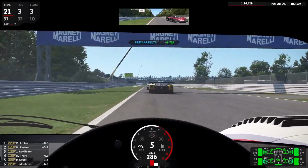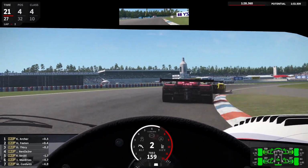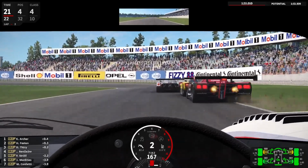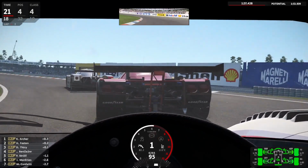Love the way this thing sounds. On your right, clear right. Ooh, just going for it. Alright. Fair enough. Come on, mate, defend your position. I didn't even know he was gonna try that. He took me by surprise.